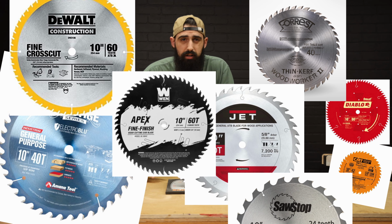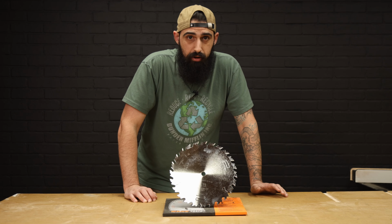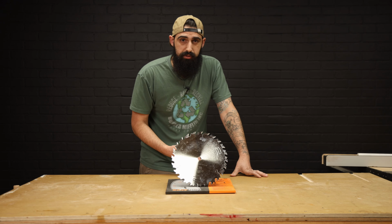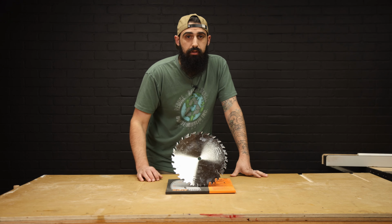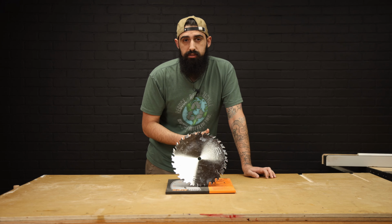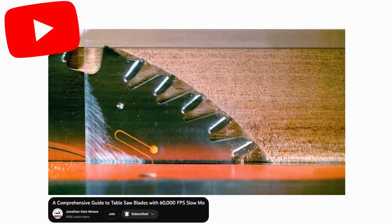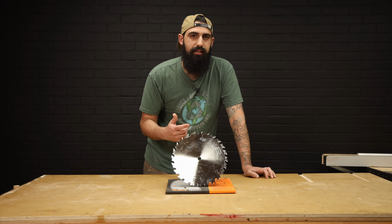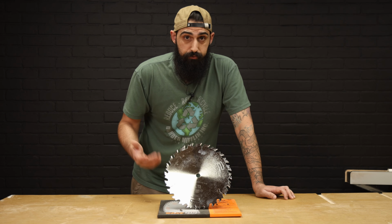Now, there are a ton of options when looking for a table saw blade. I personally didn't want to do all that research. So instead, I trusted my money to someone that has established himself in the woodworking community as a reliable source. Jonathan Katzmoses. Yo, buddy. Now, if you've seen Jonathan's video, A Comprehensive Guide to Table Saw Blades at 60,000 FPS slow-mo, you'll know that Jonathan is a huge fan of CMT. And from what I can tell, for good reason.